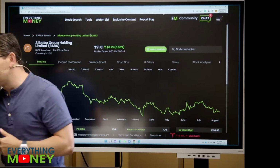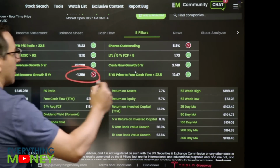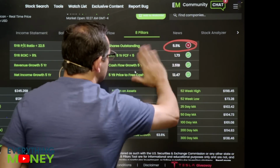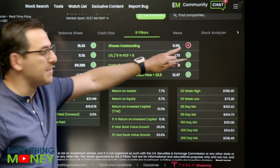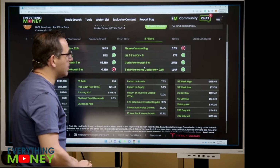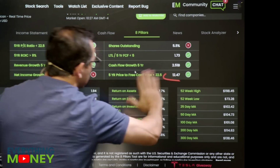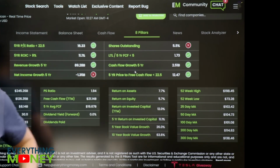So let's go look at the 8 pillars here. All right, a little bit different here. We have a drop in net income and an increase in shares outstanding. So they're diluting owners just a smidge here. All right, not a ton, about 1% a year, but it's still diluting owners. But lower multiples of earnings. So let's go take a look further at this one.